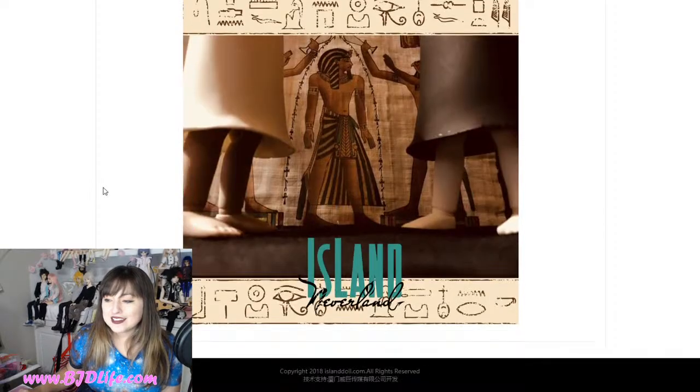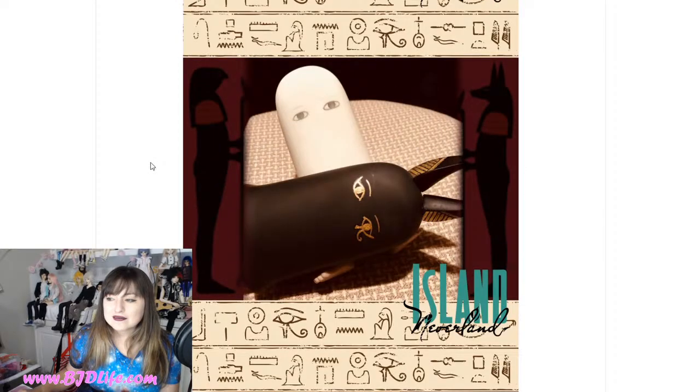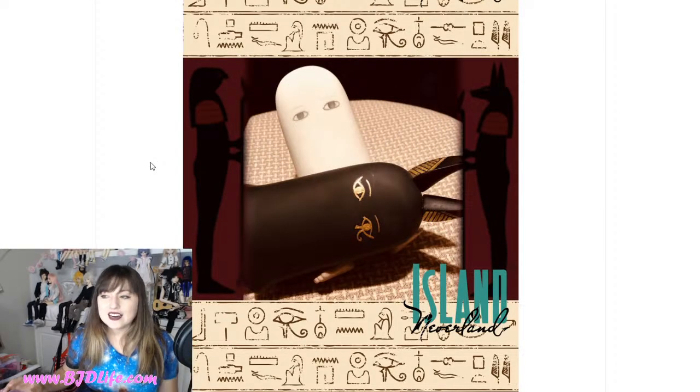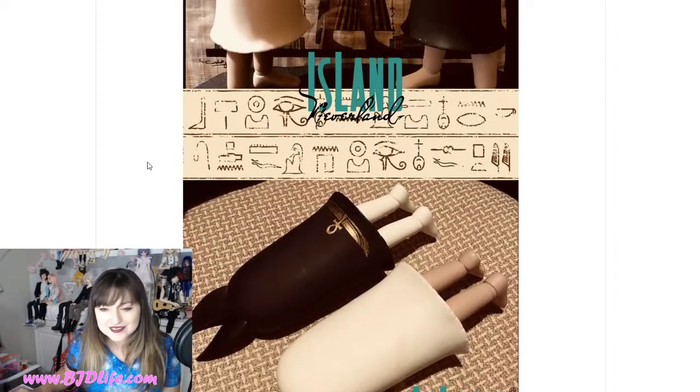I kind of would like to see what's underneath. Like, how is this strung? Is what I want to know. How do you restring this? Because most typical dolls, you're gonna have to take off the head and tighten strings. But what do you do for this little ghost guy?